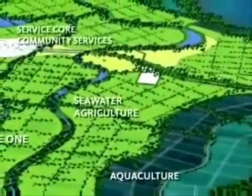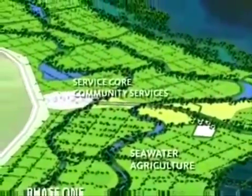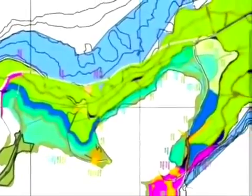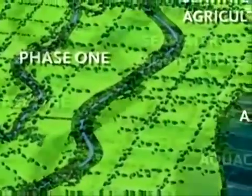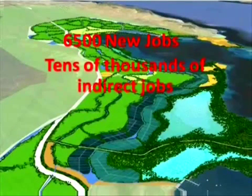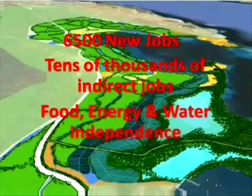Nile Co's ISIS project will use 100% untreated seawater pumped directly from the Red Sea into 160 kilometers of seawater rivers that flow inland. The rivers will flow along the most energy-efficient paths possible, taking full advantage of the existing terrain, and appear to meander naturally within the project area. Our Red Sea project will create 6,500 new jobs and tens of thousands of indirect employment opportunities. And it will bring Egypt a step closer to ensuring long-term food, energy, and water independence.